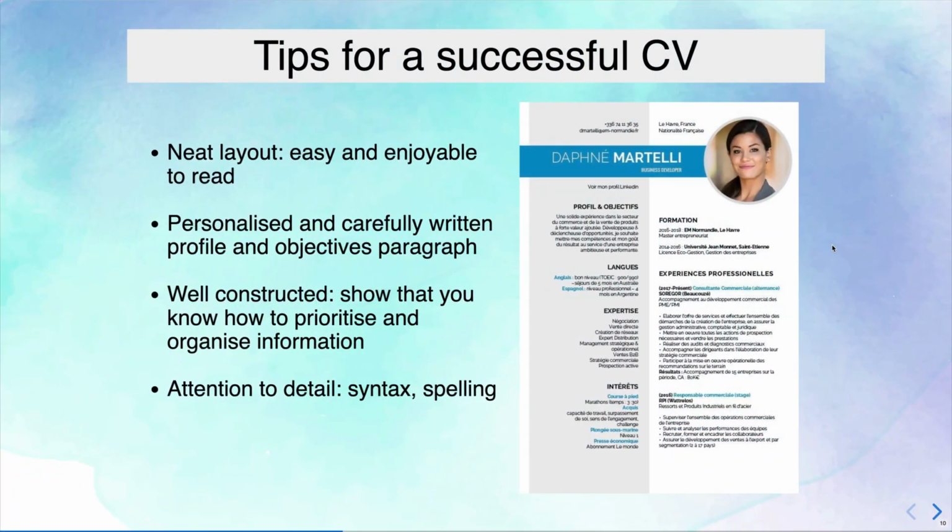If we want to resume how a CV needs to be a successful CV, you really have to get a simple layout, easy to read, and very beautiful and organized.